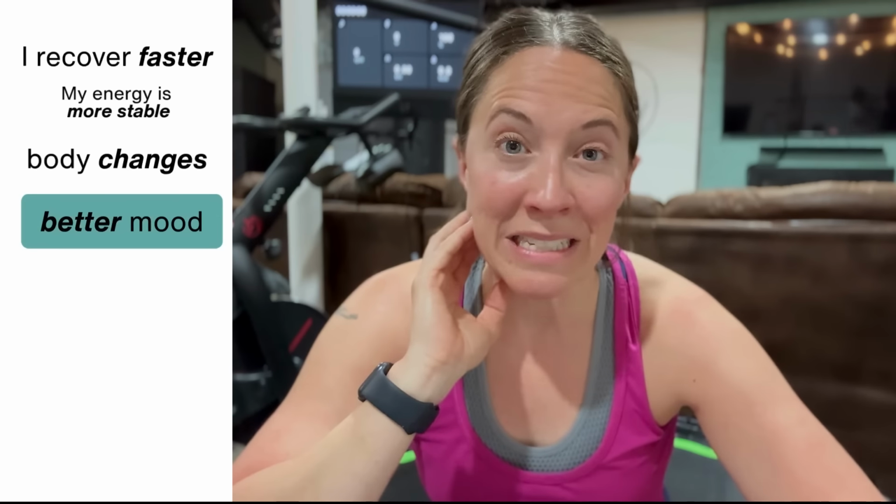Lastly, I don't feel like I'm constantly drained or having cortisol spikes like I was with doing longer cardio sessions. But really, I think the best part is I don't feel like I'm beating my body up anymore. I actually look forward to doing sit, which is something I never thought I would say about any kind of high intensity cardio.